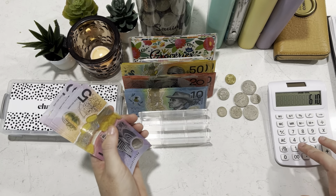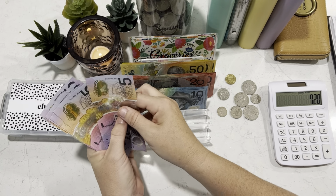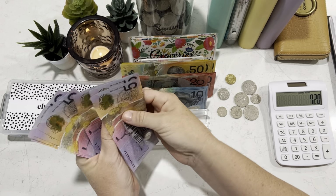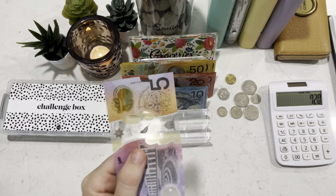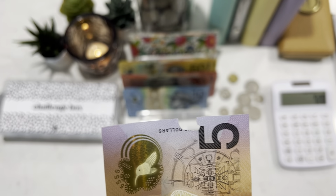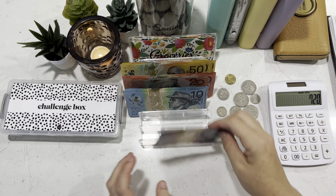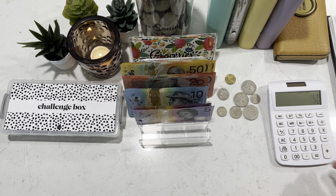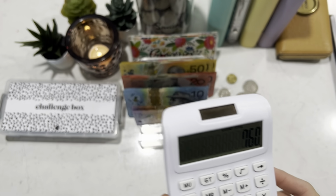Some of these notes are bloody awful. 5, 10, 15, 20, 25, 30, 35. Look at that one, 40. Someone's had a bloody feed on that. It's got a bloody chunk out of it. 40. 760. Can you see that? $760.